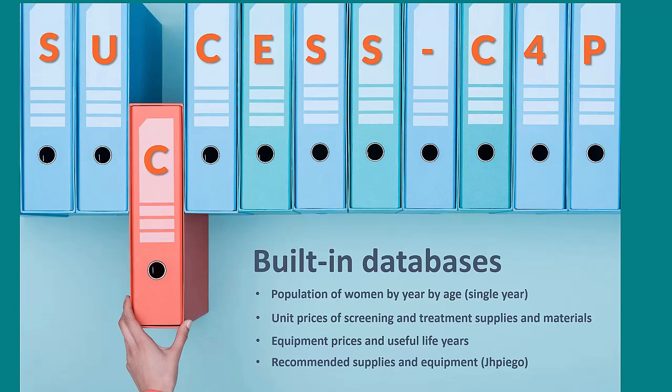And we have a built-in, modifiable database of the unit cost of supplies and materials used in SUCCESS project pilots of cervical cancer screening and precancerous treatment in the 4 countries in which we're working. Right now, there's about 100 pre-filled line items in this database to make our work easier. There are similar databases for personnel, allowances, equipment, and other direct costs.